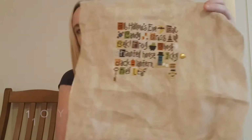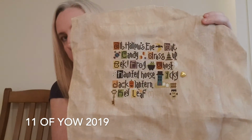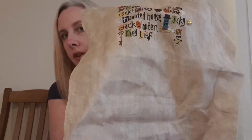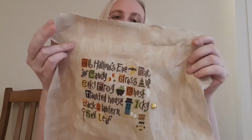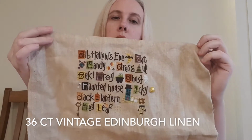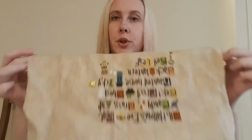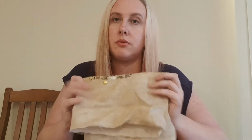Next, my plan is to get Halloween ABC by Lizzie Kate finished. So I'm about halfway, so not much to go, and this is on, I believe, 32 count linen. Oh, I'm shocking. I'll try and put a note on the screen of what material this is.